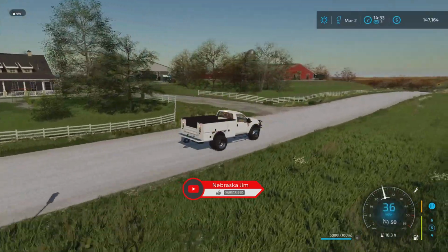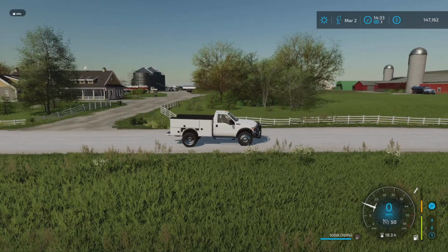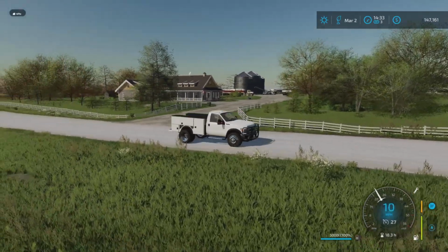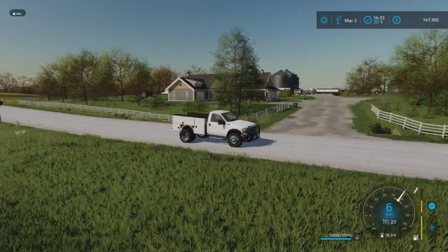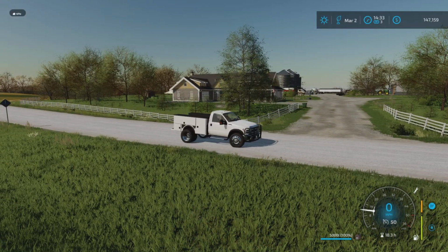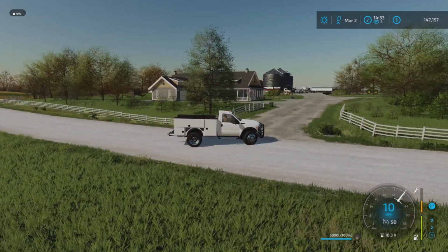Don't cost nothing. Ooh, brakes. So yeah, looks like the service truck needs a little bit of maintenance, and I bet it's for the brakes. I'm going to keep working here. I'll see you tomorrow at the end of March. Probably get the oats in then.